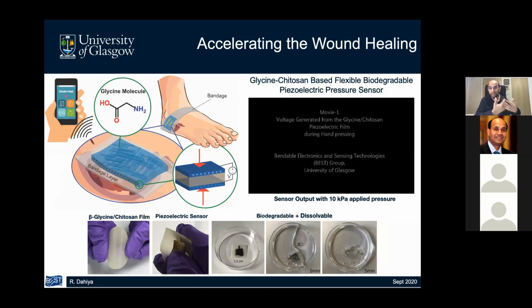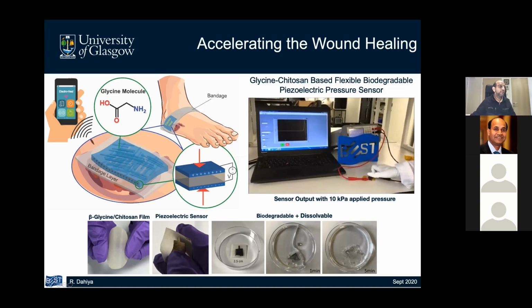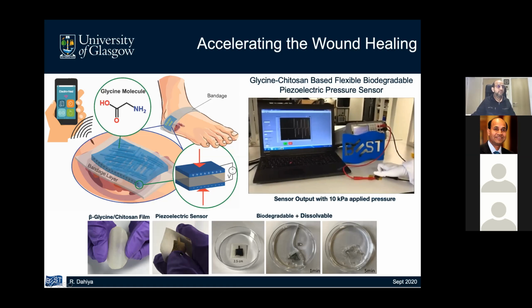helps in the growth of cells. And we have evaluated that in the lab. These are some examples shown here. This is beta glycine and chitosan. Chitosan is also a disposable substrate. And it is integrated with piezoelectric sensors on the flexible substrate. And we also show that it is biodegradable and dissolvable.